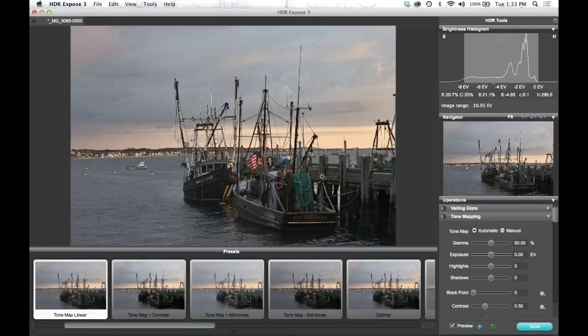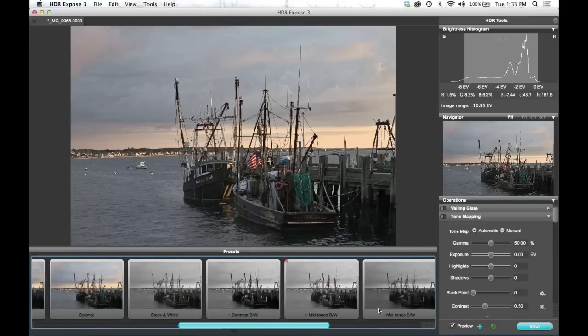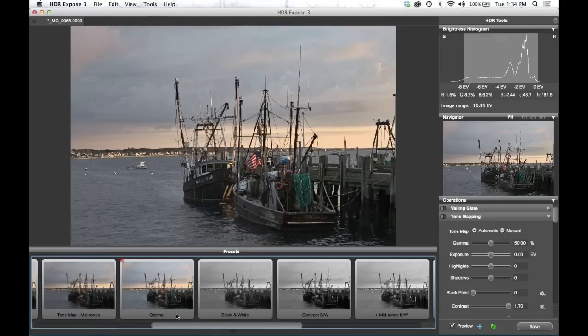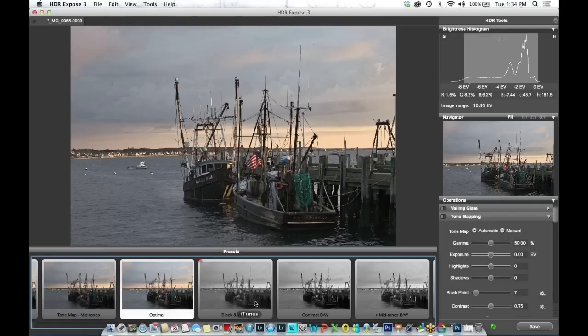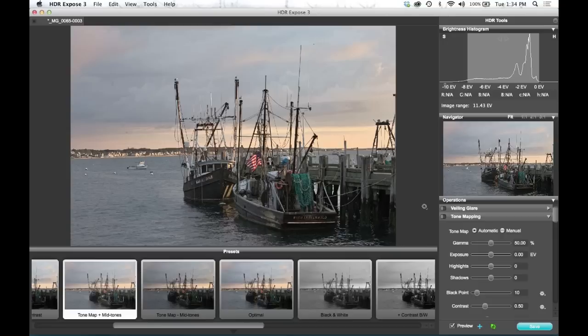So down below, you will see that you have a number of presets. If you scroll across, you can choose anything from that kind of heavy grunge look, which I generally don't prefer, to the optimal preset, which I generally prefer, to midtones. So I'm actually going to choose the midtones. I think it does a little better job at handling the midtones in this image, and it gives me a starting point closer to really what I'm after. So I'm going to start there.